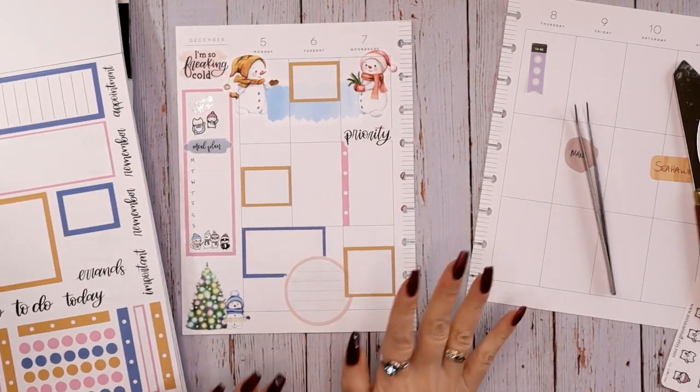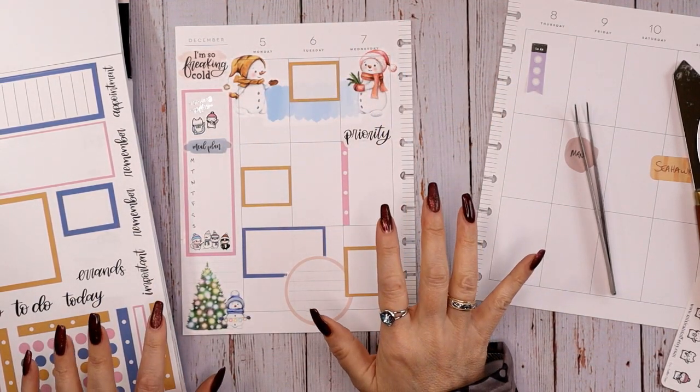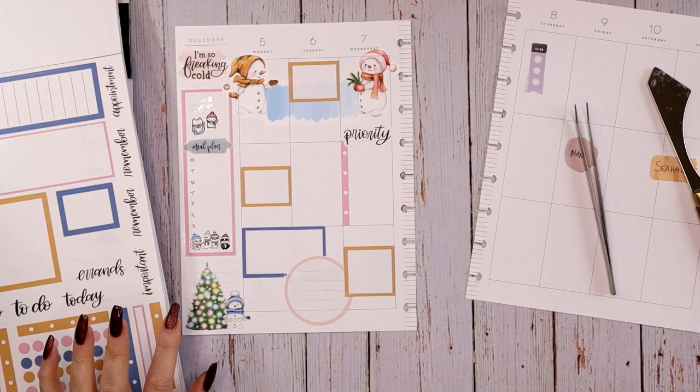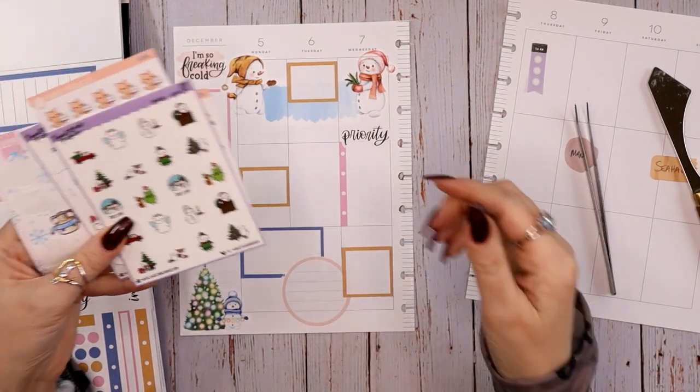Excellent. Okay, so that's pretty full. I have 3 snowmen on this side. I don't feel like I need any more snowmen, but I could use a few more kitties, I think. So here are all of my kitties.